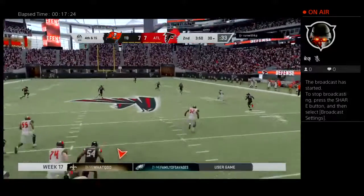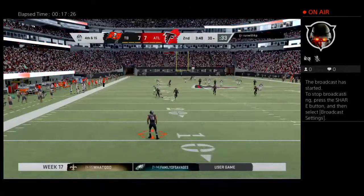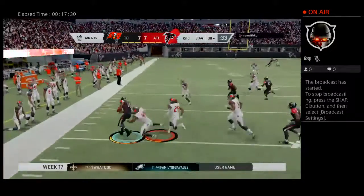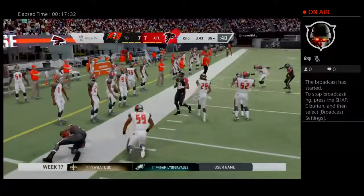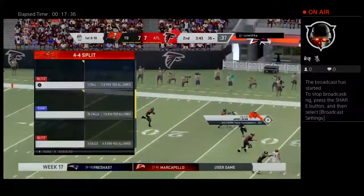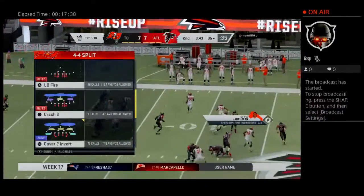He's been a busy man here in this first half as he gets it away. And this will be taken at the 13. A great return there of 22 yards. And out will come the offense as they take over.